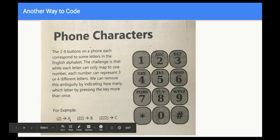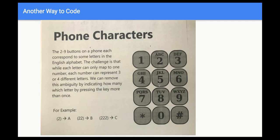For example, if I wanted to say the letter A, I would write down 2 just one time. But if I wanted the letter B, I would write 2, 2, because it's the second letter listed on the 2 button. And then for C, I would press it 3 times, 2, 2, 2. So it's a little tricky. If I wanted to say J, I would say 5, right? One time.